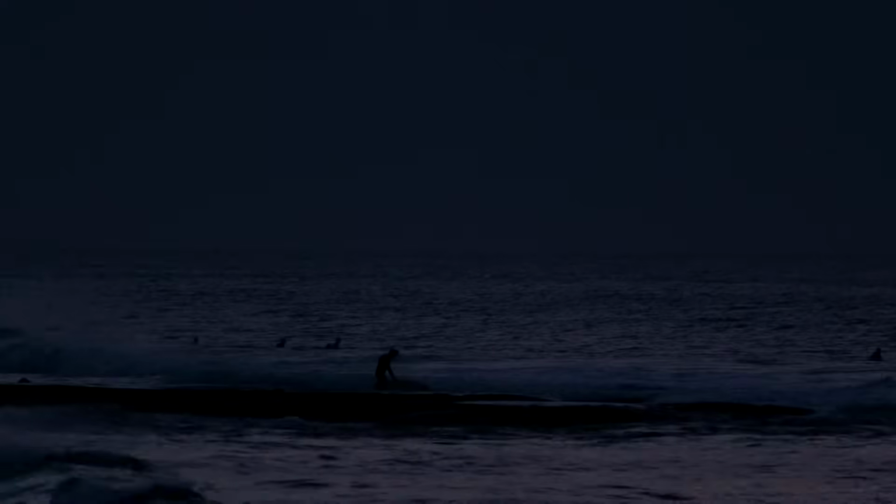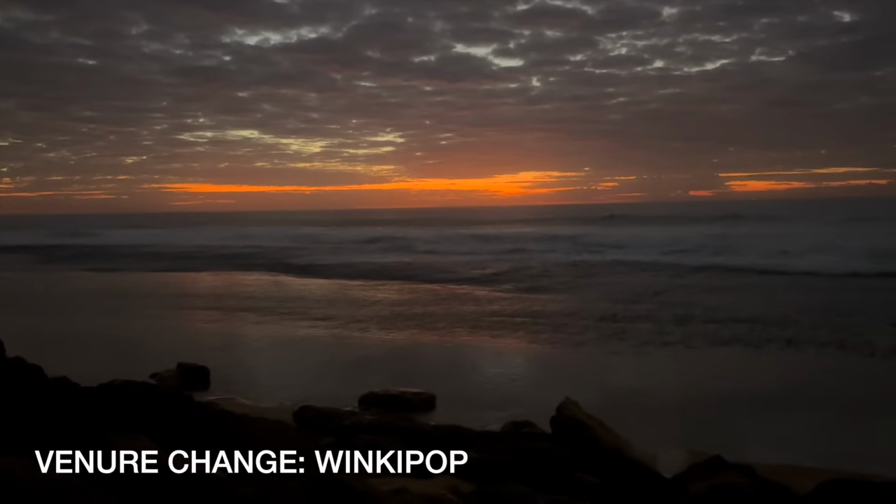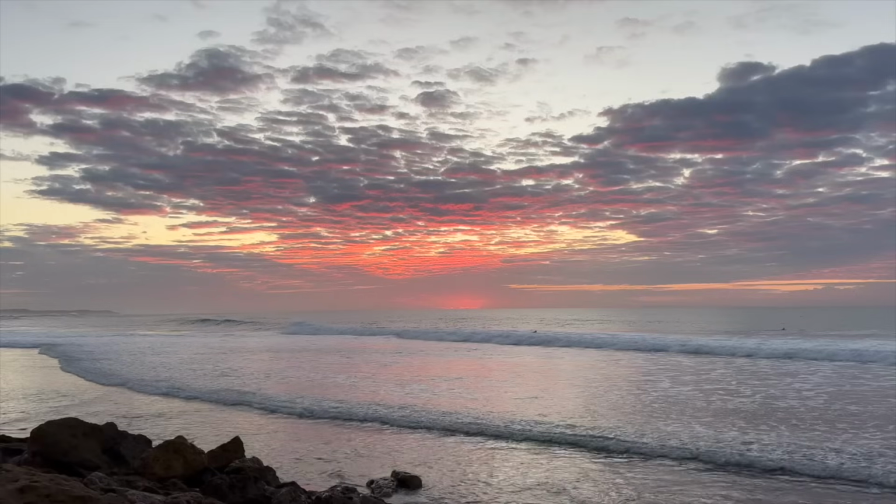Day 2 for the event looks like we're moving down to Winkipop. The waves are a lot smaller, so it's way better down there, and I am certainly not complaining, as Winky is one of my favorite waves and so high performance.